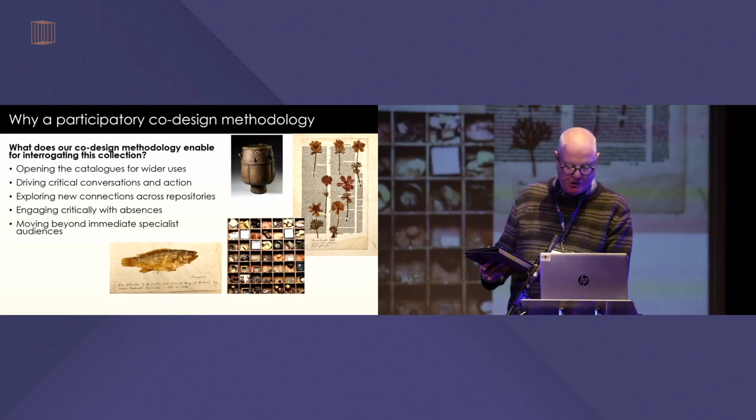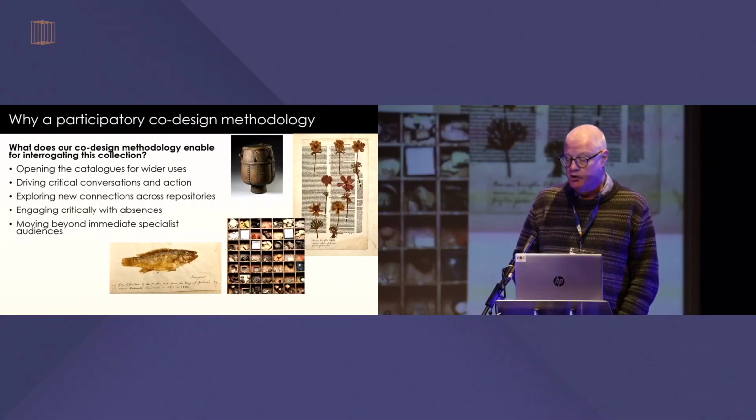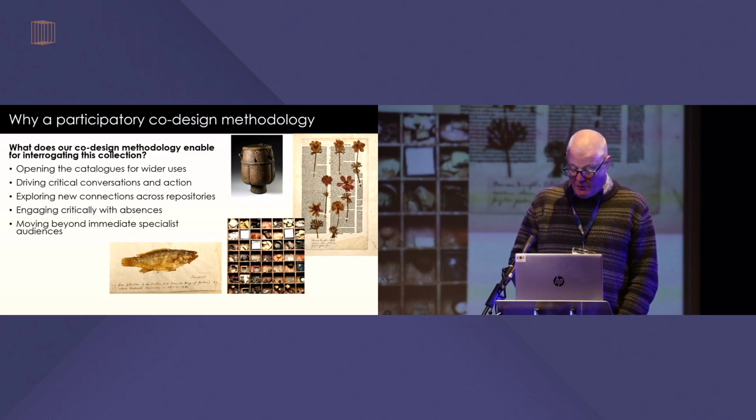So just very briefly then, thinking about what all that meant before I hand over to Alda. What did the co-design methodology do for us to enable us to interrogate our collection? It offered us the opportunity to open up the catalogues for wider uses. It drove critical conversations and actions, particularly around questions such as absence, which we heard something about yesterday. It explored new connections and new ways of thinking about those connections across repositories and across the collections. And it moved beyond immediate specialist audiences who were already an existing audience for the collections, and opened up the potential for new general interested audiences.